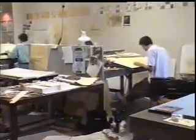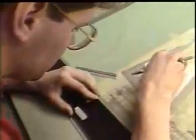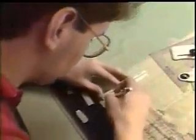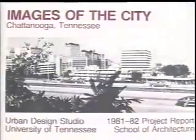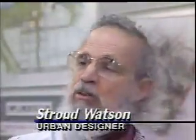Back in the late 70s, a group of students from UT's School of Architecture were looking for ways to bring the city back to its roots, back to the river. They put together an exhibit called Images of the City, and among their recommendations, anchor Chattanooga's riverfront development with an aquarium. So it was a natural, and it caused a lot of interest at that time, but it was very subliminal. I mean, people didn't walk out of that exhibit saying, we got to build an aquarium. It just kind of planted a seed.